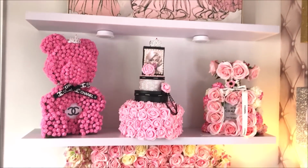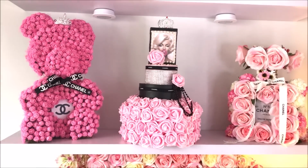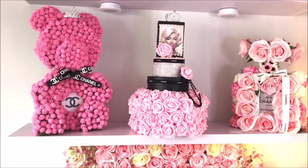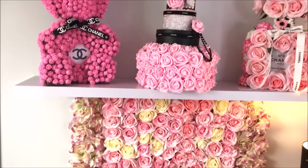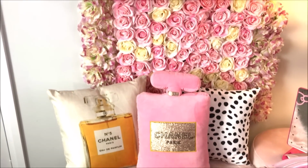So many people ask me, Shell, what do you do with your DIYs? Well, this is the room where I display them, guys. Everything you see here I made, and I'll leave links to all those videos down below.